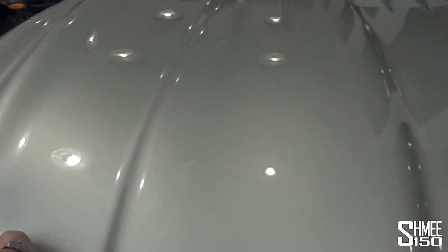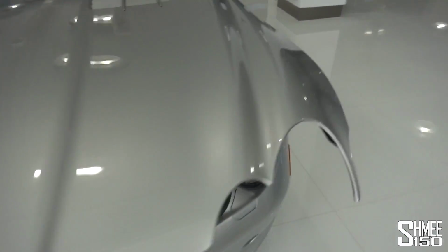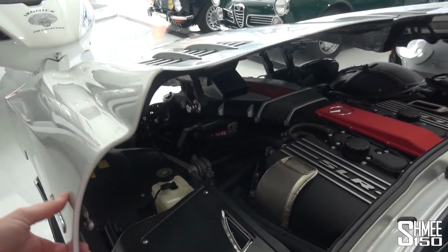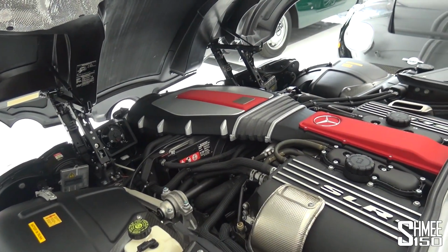It's the challenge. Then the whole front clam opens forwards, carefully does it, to there, into position. Look at this headlight cut out as well, and the badge from the bonnet. And then it folds up and forwards. Check this out, a full carbon fibre bonnet to reveal that 5.4 litre supercharged V8.